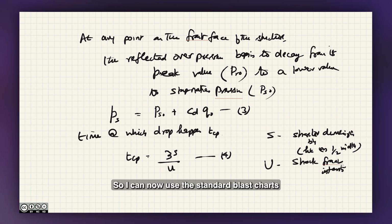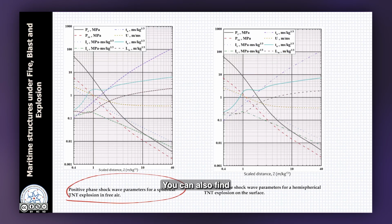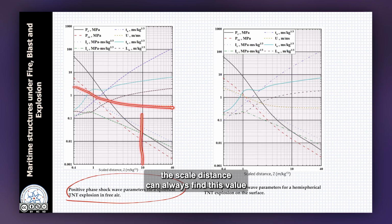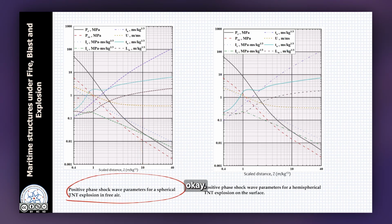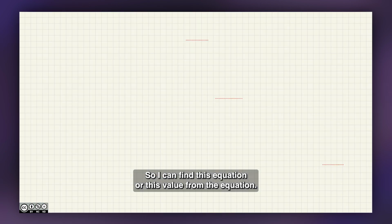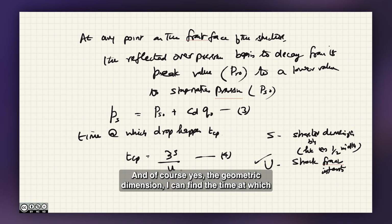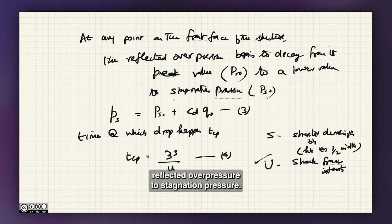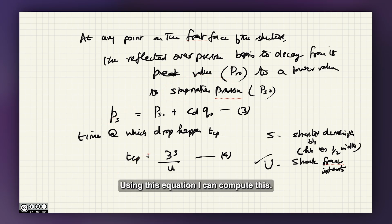So, I can now use the standard blast charts to find out this value. Look at this chart, I can also find the peak shock intensity if I know the scale distance. Let us say for example, this is the dotted one. So, if I know the scale distance, I can always find this value. So, I can find this value from the equation, and of course, the geometric dimensions. I can find the time at which this drop happens from the peak reflected overpressure to stagnation pressure using this equation.